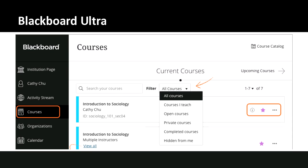It would replace the tabs across the top of Blackboard with tabs on the left side of your browser. And instead of having the complex page of individual module boxes, you'd have a more simplified activity stream, course, and organization list.